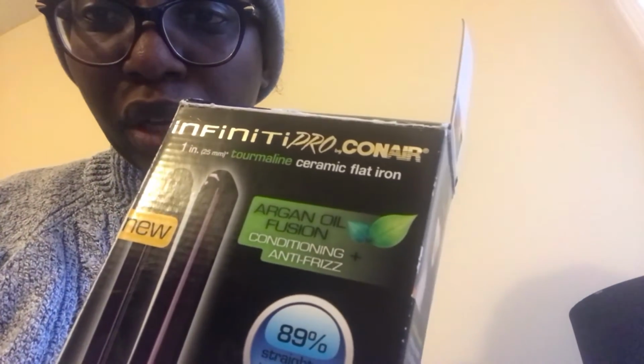And this is just the blowout. What I use is a Conair Infinity flat iron, and I also have a blow dryer. This is a ceramic flat iron. It says argan oil infusion, conditioning, anti-frizz, and it works really well. So that's one of the things that I use to straighten my hair.